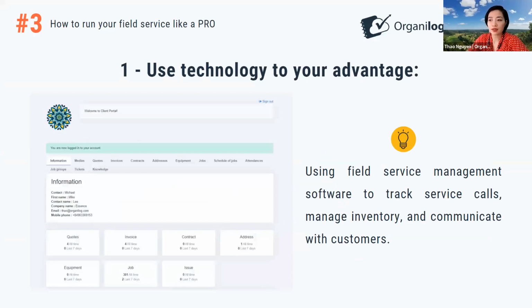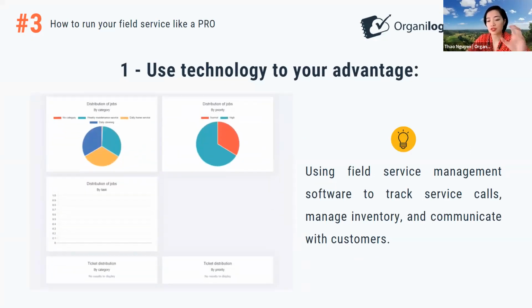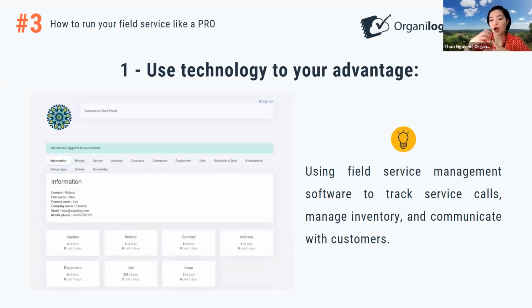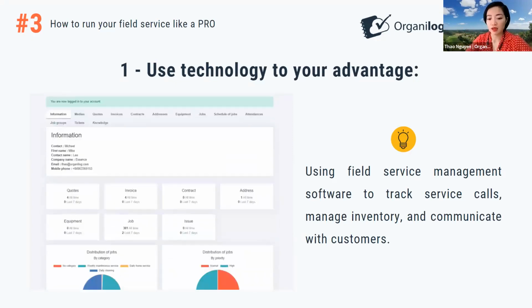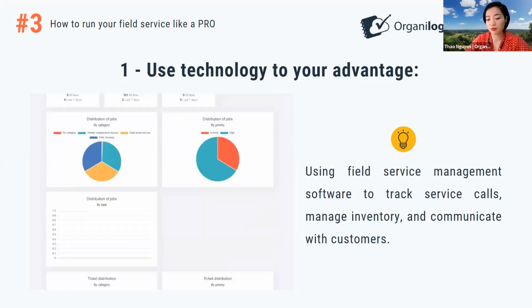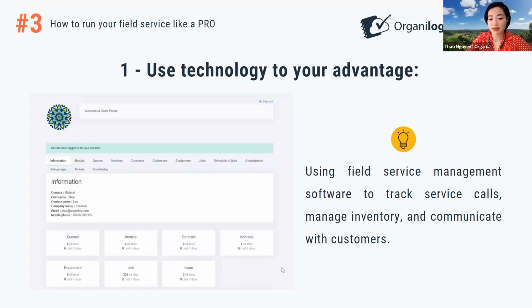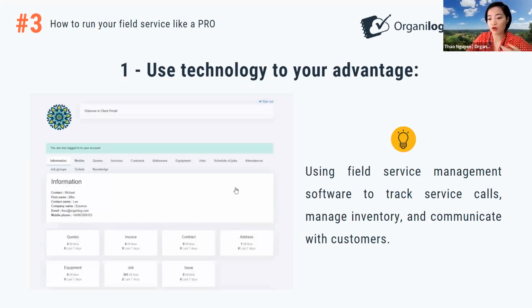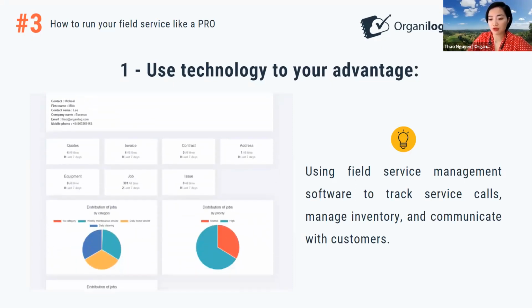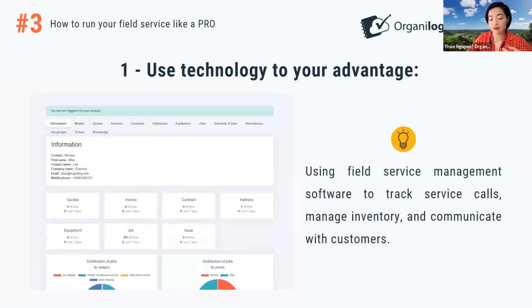So how can technology improve your team's efficiency? Once you know how you can use technology to improve your team efficiency, you can make changes that will save your team time and money. For example, if you can use technology to automate tasks, such as sending reminders, generating invoices, or updating records, you can reduce human errors and save time.